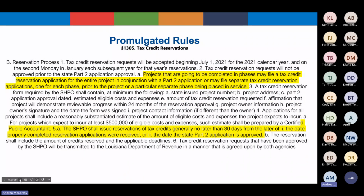Here you see an area where we are looking at making a little bit of a change. Right now, the rules give phased projects the option of submitting a single or multiple reservation requests, and we are going to propose requiring separate requests for phased projects with the option to apply future phases to future years that fall within the existing program sunset dates. We believe this will reduce the impact that these very large projects will have on the overall availability of reservations each year.